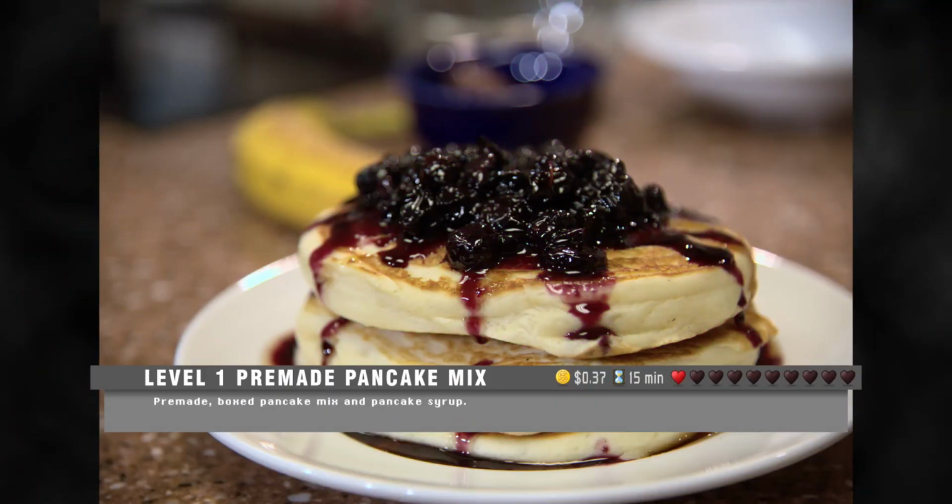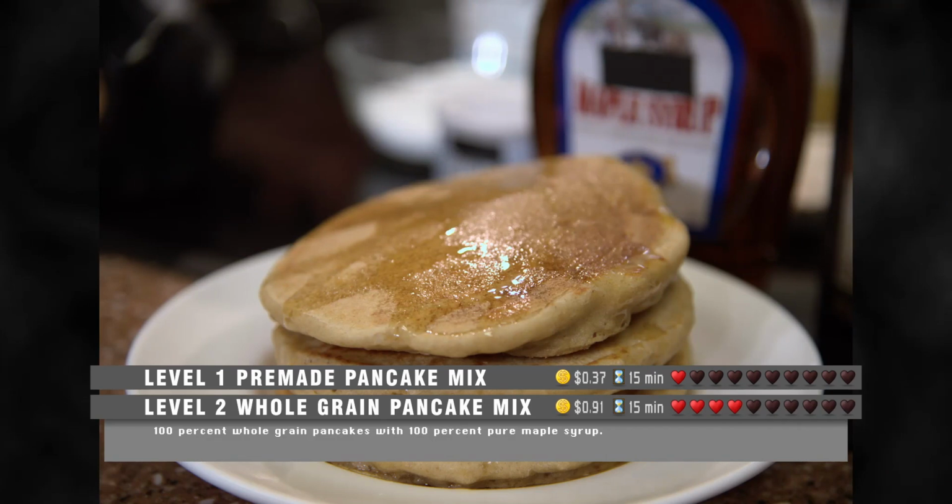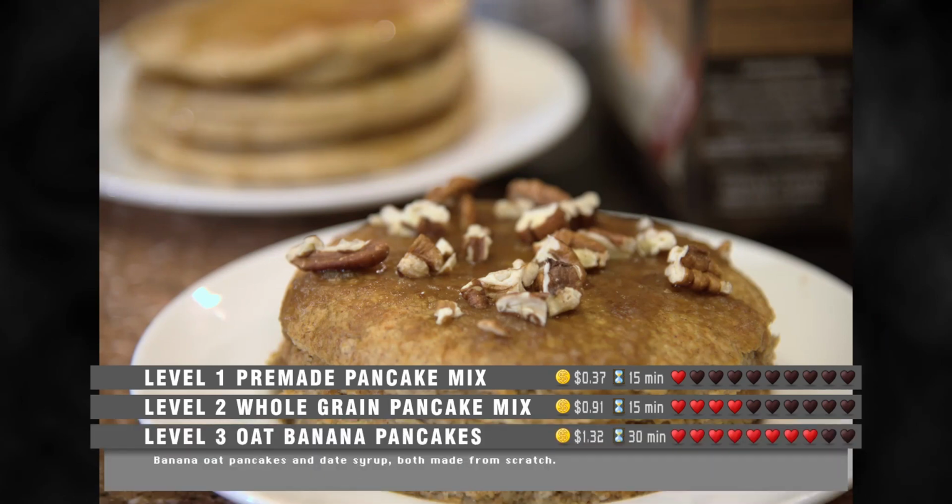Pancakes are a classic breakfast item. What tricks did Chef Pollard have up her sleeve for pancakes? So we have three versions here. We have our level 1 made with pre-made boxed pancake mix and pancake syrup. And level 2, 100% whole grain pancakes with 100% pure maple syrup. And our level 3 here, which is banana oat pancakes and date syrup, both made from scratch.